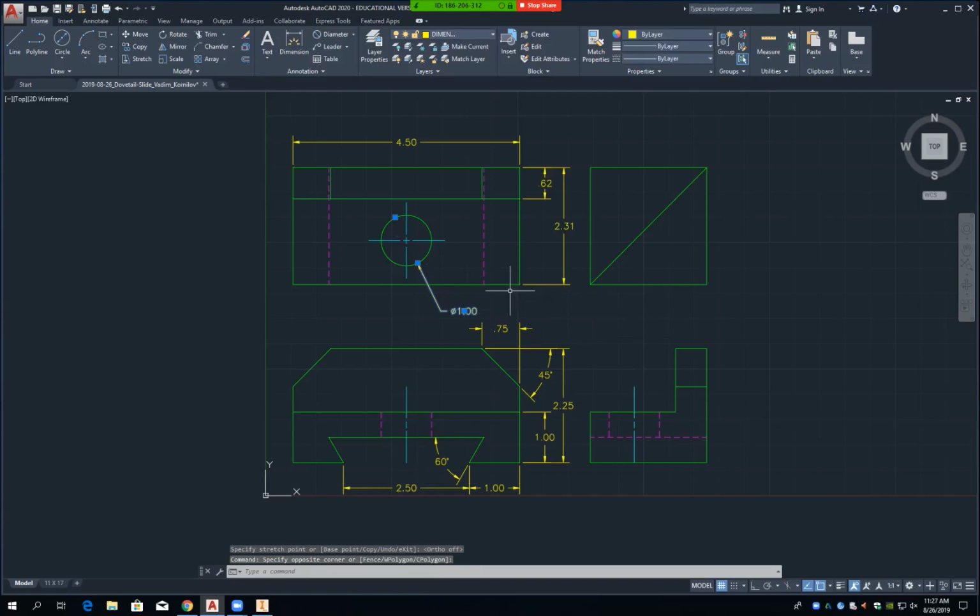120. Okay? Now think about it. If this is 60, what's that angle there? 60. They're all interior angles, right? So if this is 60, what's this angle from here to here then? 180 minus 60. Exactly, 120, right? That makes sense to everybody? That's how you have to figure your angles.